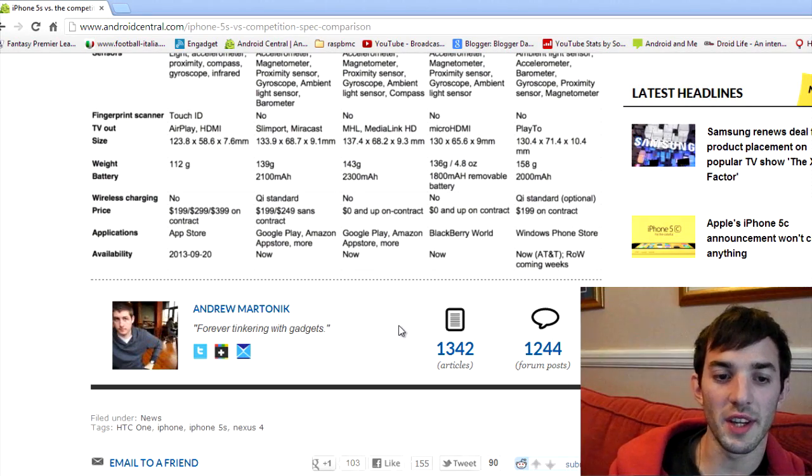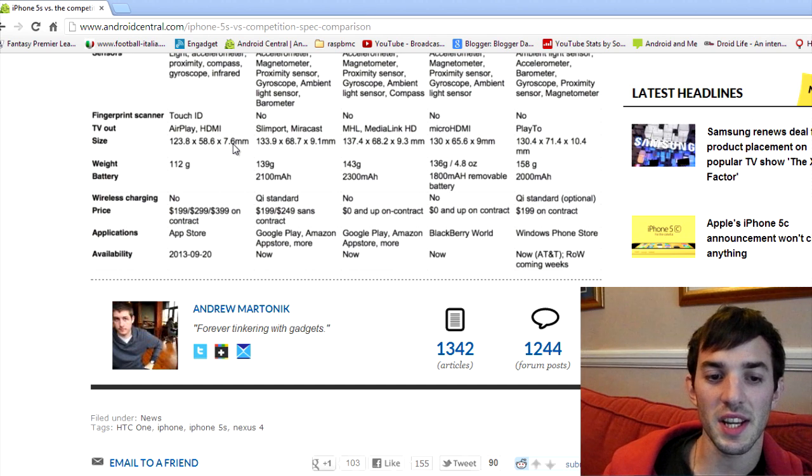Looking at the size and weight, you can see that Apple do a really good job about making a thin and light device. It comes in at 7.6 millimeters thick, which is the thinnest on this table, and it also comes in at 112 grams, which again is the lightest out of all these devices. That's kind of obvious considering it is a smaller phone. It only has a 4-inch screen, so it is always going to be kind of thinner and lighter.